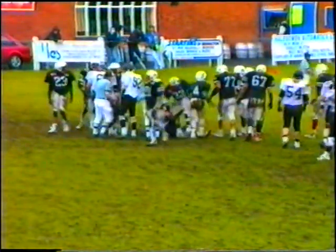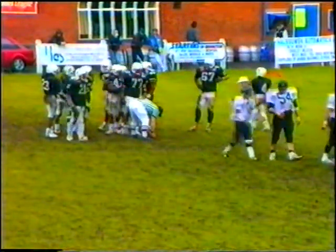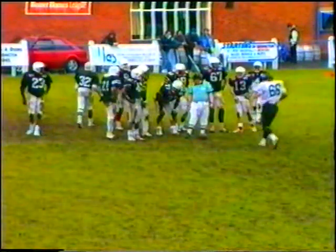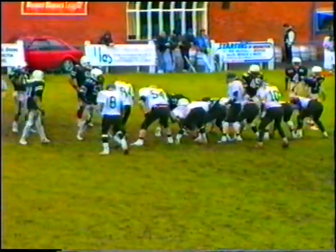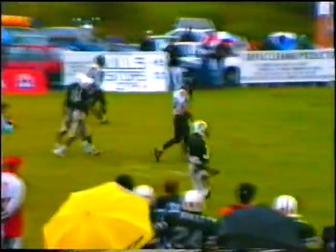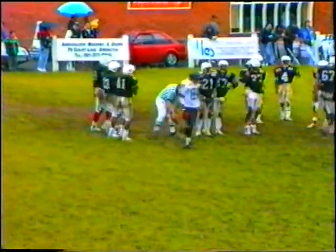And now up the middle again, this time the tackle made by Desi Taylor. Gain of 9 on the play for a 2nd and 1. A 2nd and goal from just inside the 10. Underwood's short pass intended for Kidney.